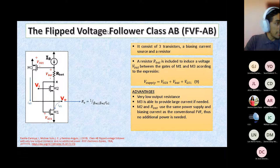So M3 in this case serves the purpose to provide large currents if needed. And M2, we can see that M2 and RBAT use the same power supply and the same biasing current as the conventional FBF that we saw before. So we don't need additional power. That's a great advantage.